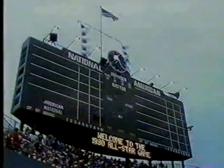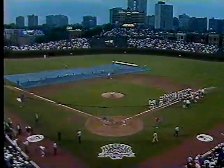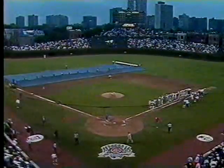The fans have made their way in from all parts of the city, and in some cases from all around the country. One of the two hand-operated scoreboards in Major League Baseball in this, the oldest park in the National League, formerly Weigman Field and now Wrigley Field. Welcome back, everyone. I'm Greg Gumbel. The American League trails in this series 37-22 with one tie.